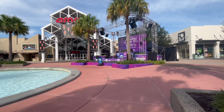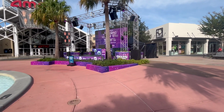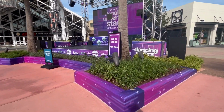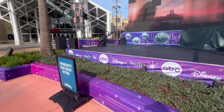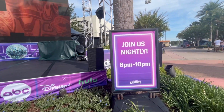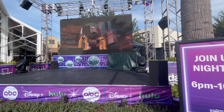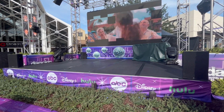Looks like they got this small little stage here for a show. It looks like Dancing with the Stars. They're promoting ABC, Disney Plus, and Hulu. And I love this wrapping right over here. It's not paint, it's actually plastic wrap. But it looks like they do some over here at night, 6 p.m. to 10 p.m. And they need to work on that screen. But I'm pretty sure it's pretty cool out here at night.